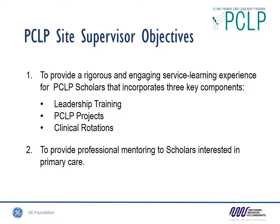Our second objective for site supervisors is to provide professional mentoring to scholars interested in primary care. These scholars share your passion for serving medically underserved communities. The time you spend discussing your experiences and their goals and desires has a tremendous impact on them.